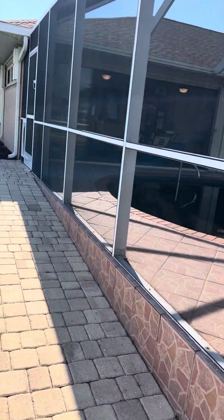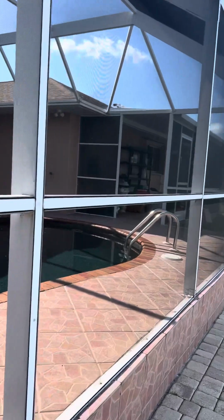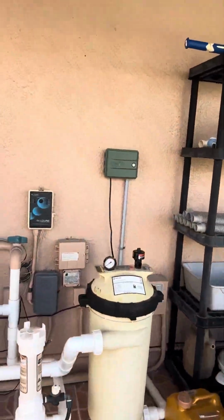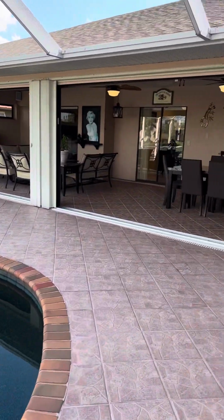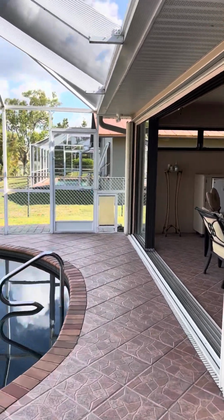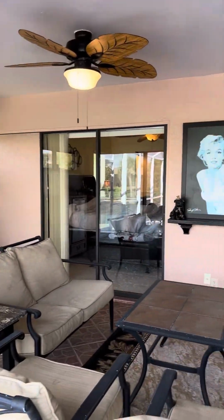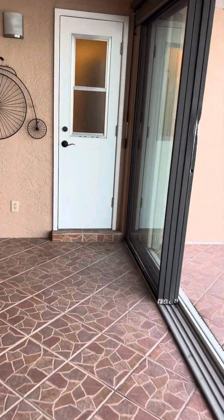We got gutters all the way around the house. Okay, let's go check out the rest of the property. The pool is not heated, but it is salt water. Outdoor shower. Couple little duckies over there. Yeah, those sliders that come and close things off would be really nice.